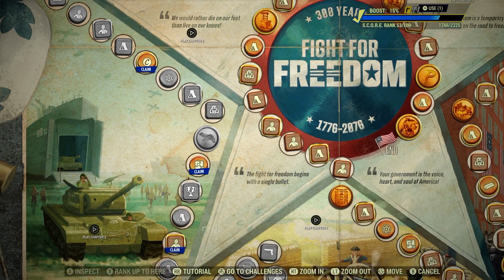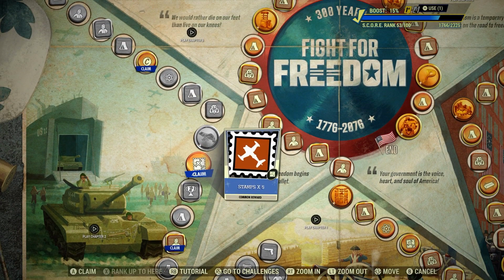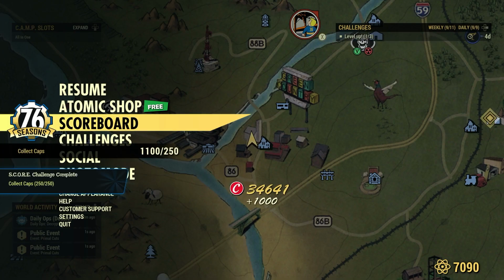So there's 1,000 caps here. That's Zeus. You only need a little bit of caps, but I think the 1,000 is our lowest one that we have. So let's go ahead and claim it. Okay. We'll keep the gold bullion there for another time. So you see there, collect caps just like that, guys.